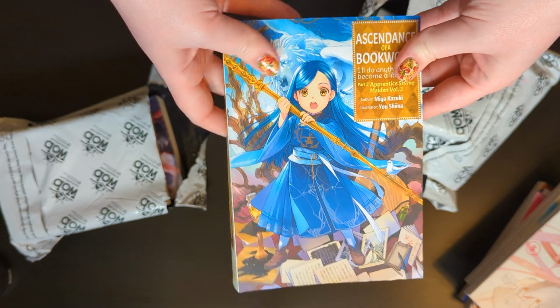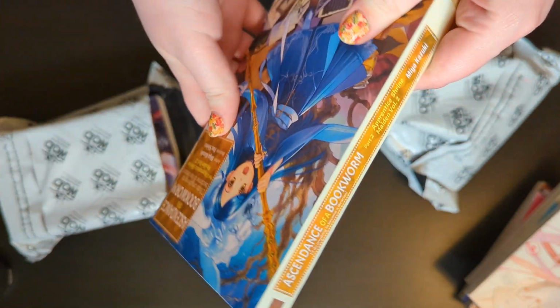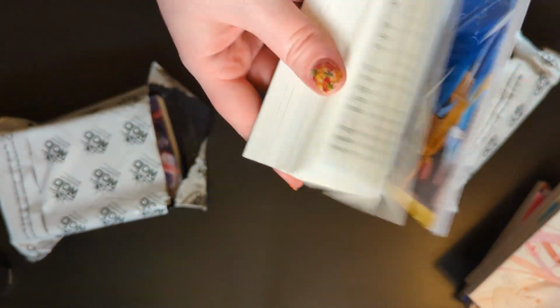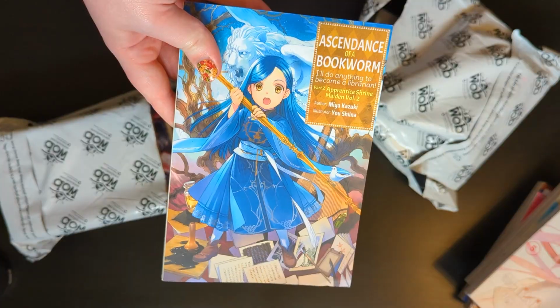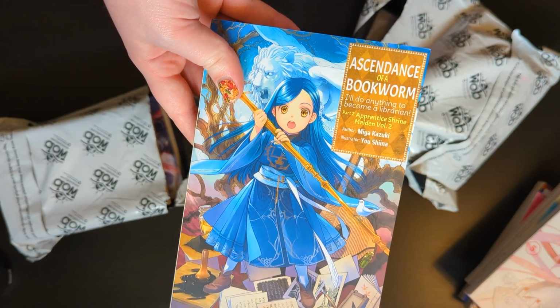Next we've got Ascendance of a Bookworm. That's thick, it's quite heavy. J-Novel Club volumes are so dense, I love them. This is Part 2 Volume 2. He now has Part 3 Volume 5 and Part 2 Volume 2.